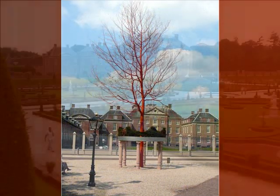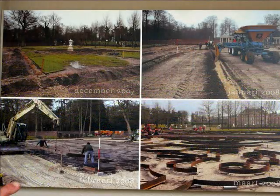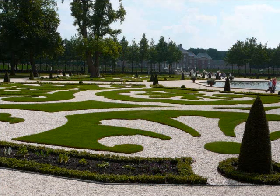Until recently, the Palace of Het Loo was the country residence of the Dutch royal family. It is now open for public tours, generating revenue to allow the very recent restoration of the gardens.